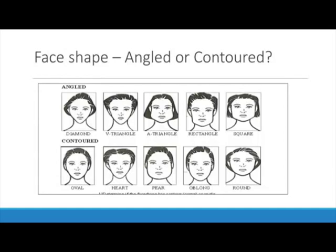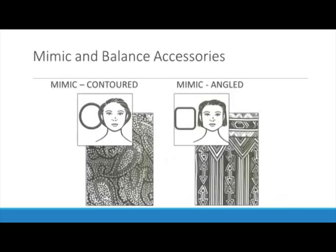But it all starts off with our face shape. There's about 10 face shapes, 5 angular face shapes and 5 contoured or rounded face shapes. So after, if everyone's interested, I do have some mirrors and we can actually work on learning about your face shapes and putting this into practice for you.